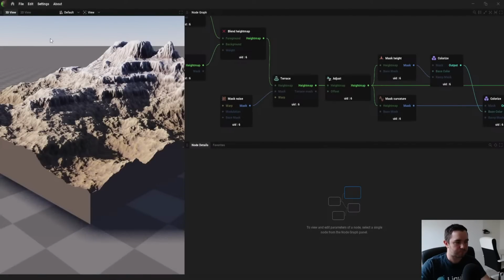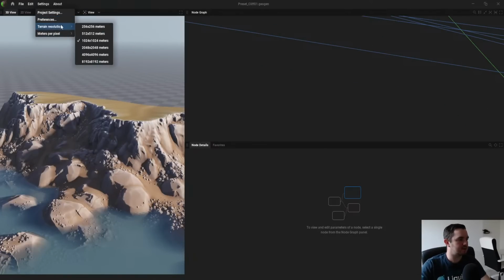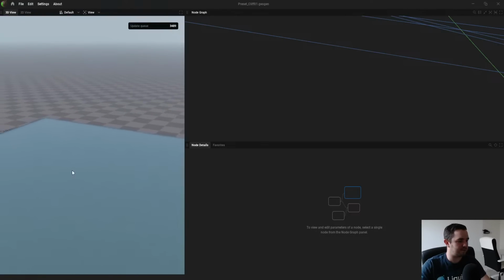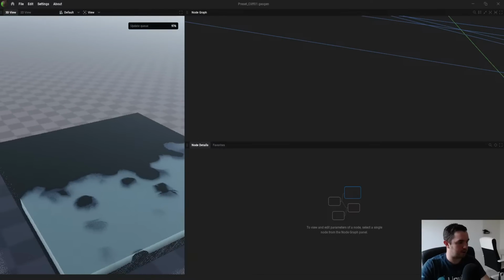All right. So let's not worry about the recovery file. Let's get it back. And let's do Cliff again. But we'll go to settings, go to meters per pixel, and let's choose like 0.25. And hopefully this will work much better.